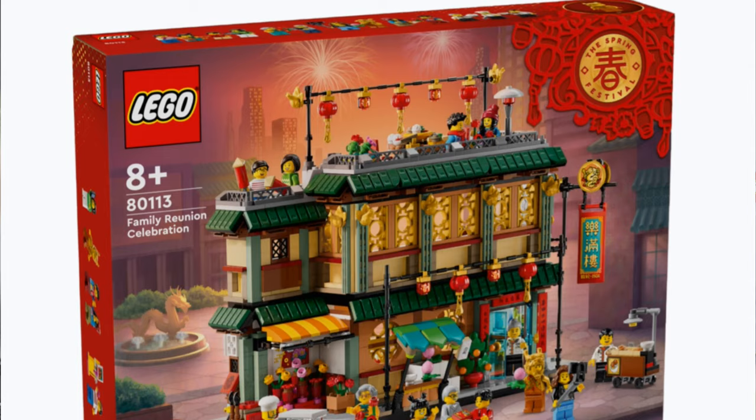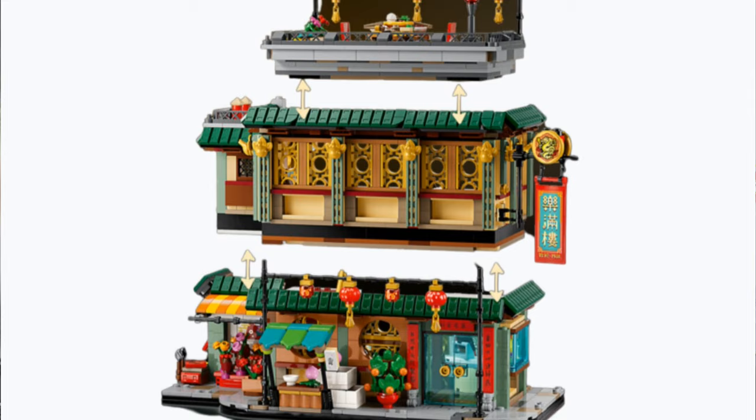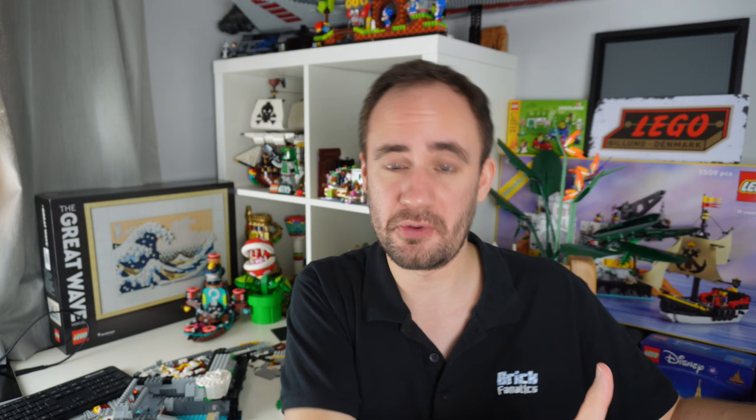80113 Family Reunion Celebration is the largest LEGO Lunar New Year set that we've had to date, and it is absolutely spectacular with 1,823 pieces. Even if you're not necessarily that fussed about Chinese New Year, Lunar New Year, this is a set that is definitely going to appeal to a lot of city builders because it's basically a little building that can fit with a range of different LEGO buildings of different sizes, whether it's connected to the modulars, or whether it's going to go with some of the Creator 3-in-1 LEGO buildings that we've had in recent years. Either way, it's just going to look phenomenal, and it's going to add a little bit of extra culture and class to whatever you put it next to.